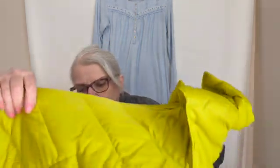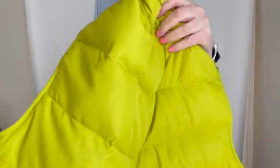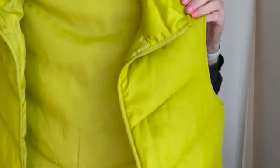Here is a puffer vest from, I've forgotten already. I think it says somewhere on it. It needs a little oxy soak. Oh, come on, Heidi. What brand is it? Did I look up the brand? I have no idea what brand it is. I looked up the brand and decided I could sell it.